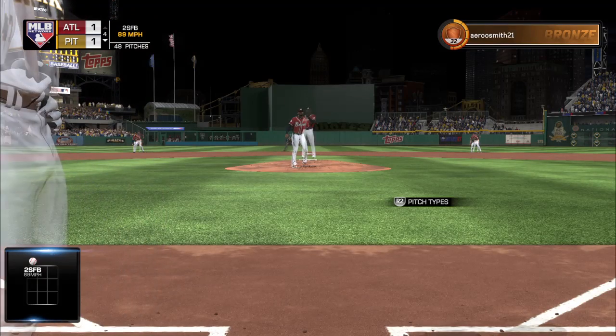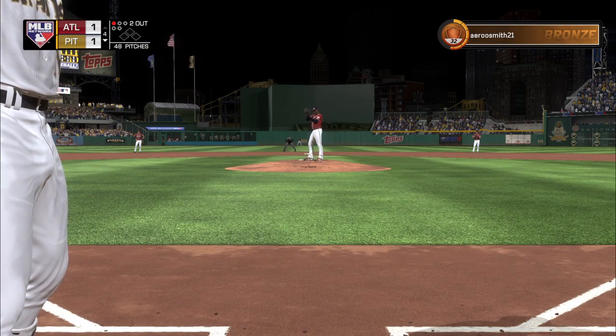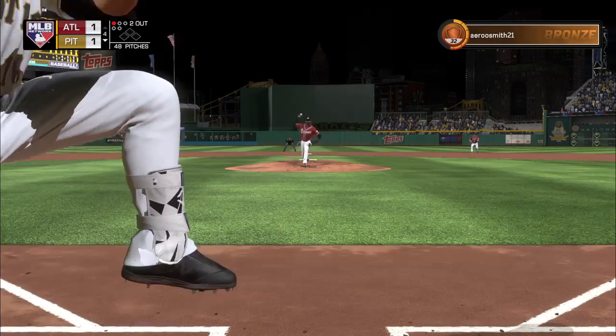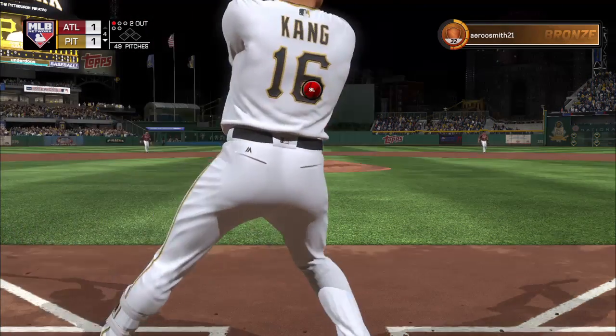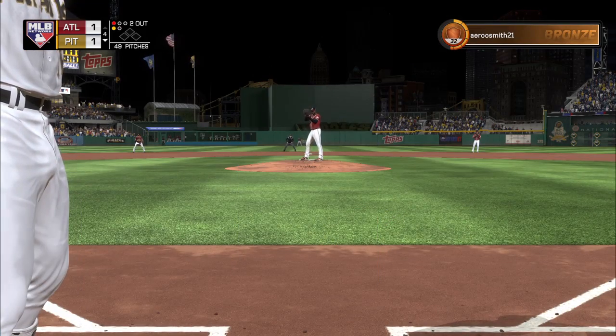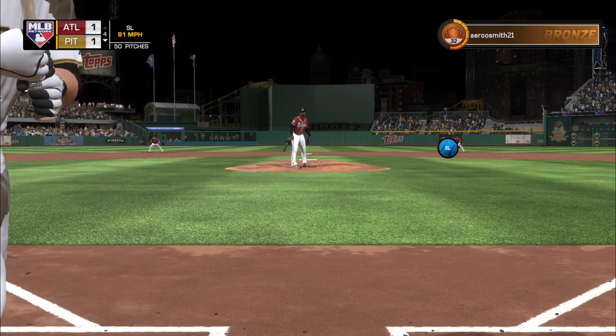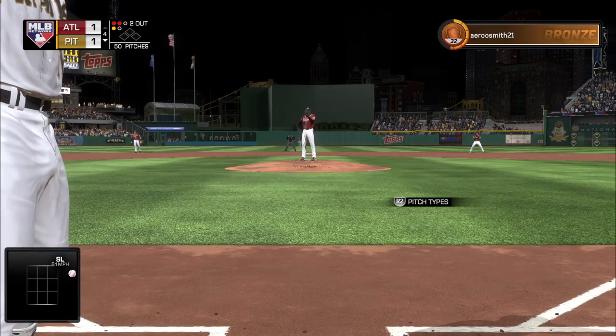Too high, 1-0. Didn't catch the corner there, but you can see he was trying to jam him with that running action on that two-seam fastball. Out of play off to the right. It's 1-1. Hits are now even at 4 apiece. And a slider misses here. Two balls and a strike.